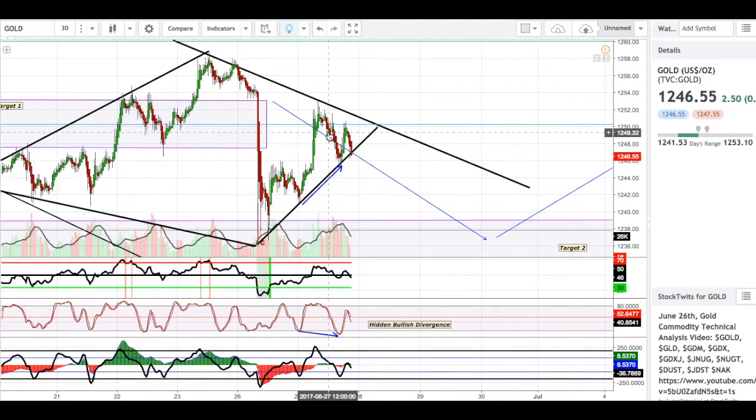This is a hidden bullish divergence, usually in an uptrend, which if we're just looking at this triangle right here, this would be an upslanted triangle, but our indicators are overreacting, and this gives us time to reload and give us enough strength for a significant run upwards. So this is the hidden bullish divergence.